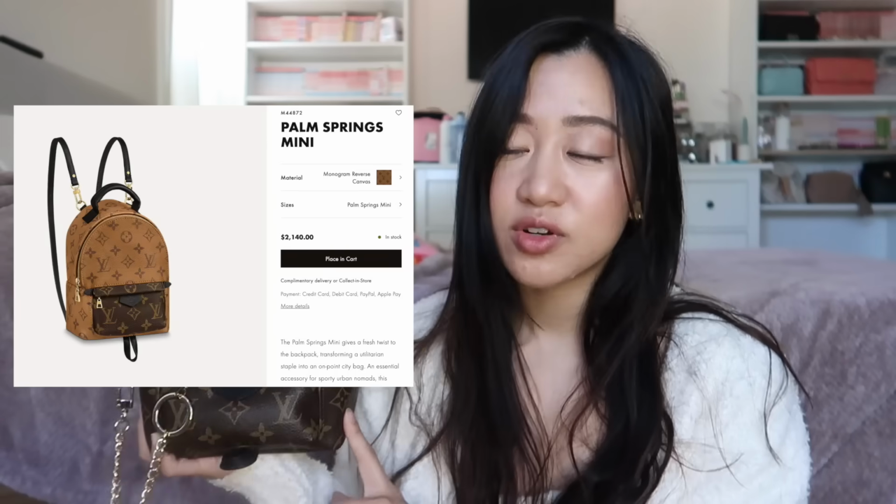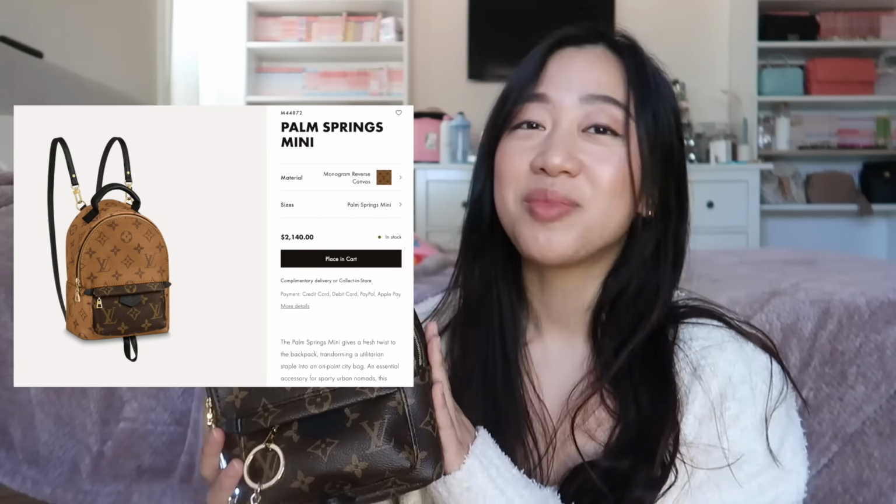This does come in reverse monogram again. Probably another one of my most asked questions is people that find the reverse monogram and then they ask me, should I just get reverse because they don't have the mono?